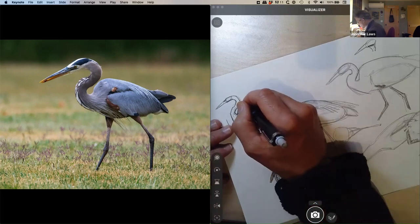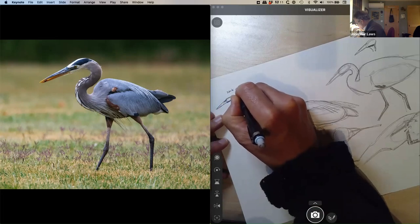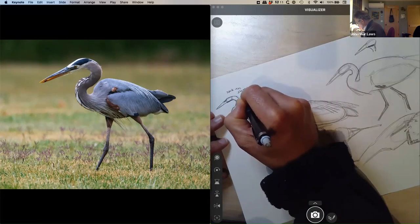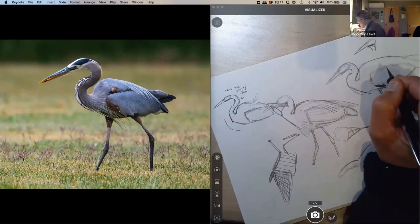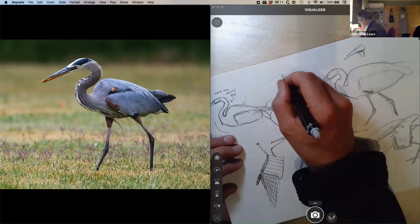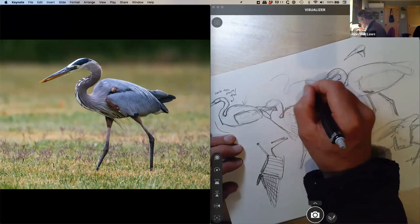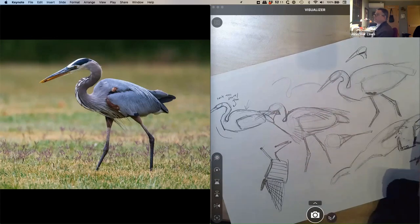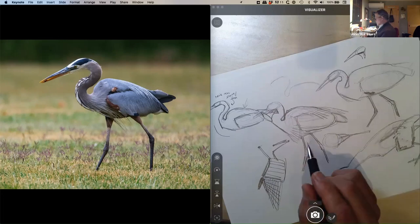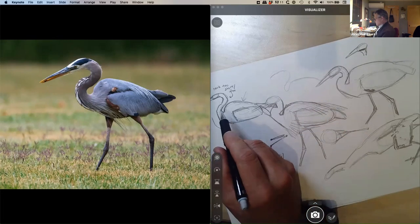You can just write "neck too short and thin." Draw a little arrow over to it. That way you can use your words just to help you. Another strategy is to start a new drawing on the same page, and this time try to get it a little bit better. And if you do that, you're not locked into these proportion things.